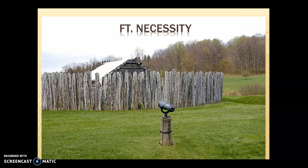Tomorrow we'll pick up with looking at something known as the Albany Congress and what takes place here at Fort Necessity. Have a good day.